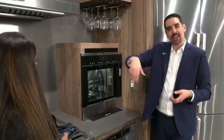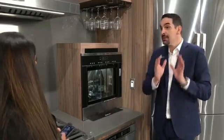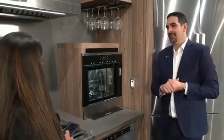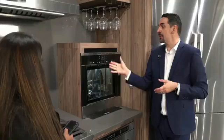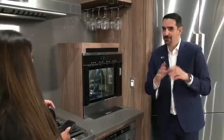What we're doing is we're actually using argon gas to displace any oxygen that would go into the bottle. So it keeps that wine tasting extremely fresh, and really just creates a fantastic experience for anybody who's consuming wine. And is this something that locks as well? Absolutely. Super important, right? Yes.